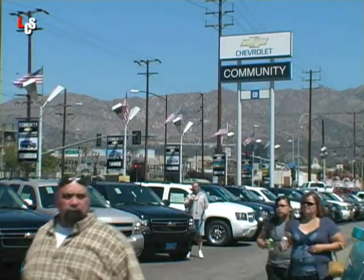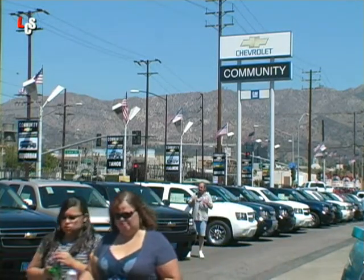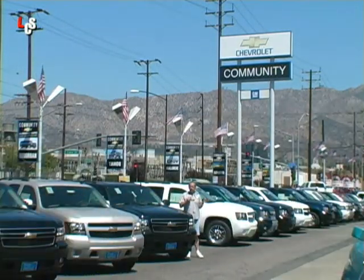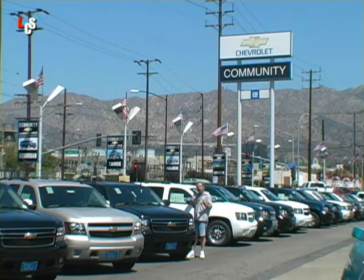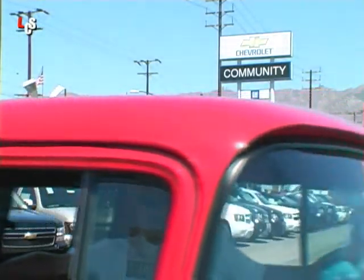Just a reminder, Live Car Shows is coming to you today from Community Chevrolet in beautiful Burbank, California. That's my hometown. This is the car show that started it all for Live Car Shows. So I want to thank Community Chevrolet of Burbank for holding this great car show every year. Watch out for the Chevy.